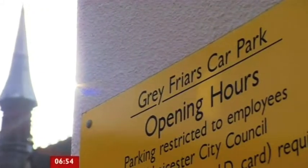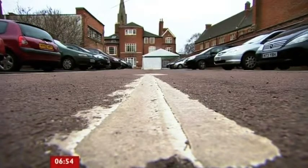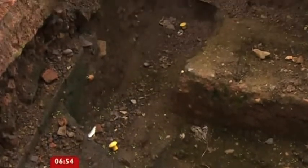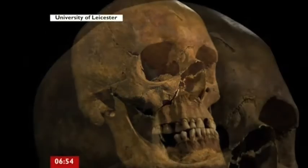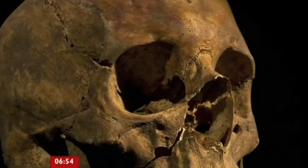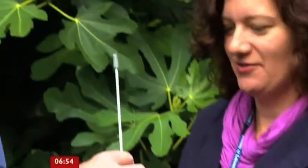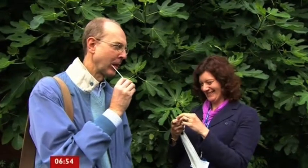Last year, archaeologists discovered what they think is his burial place under a council car park here in Leicester. But does the skeleton belong to the king? There have been tantalising details. The bones have evidence of battle injuries and a curved spine. Now the remains have undergone a DNA comparison with a descendant of Richard's sister. Michael Ibsen told the BBC his surprise about his famous family tree.